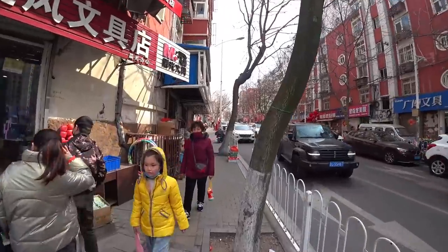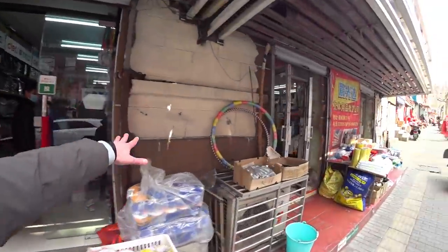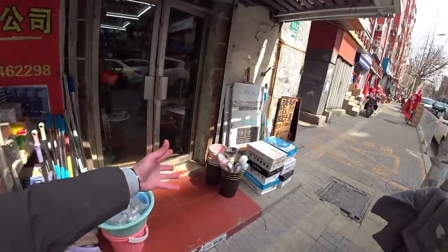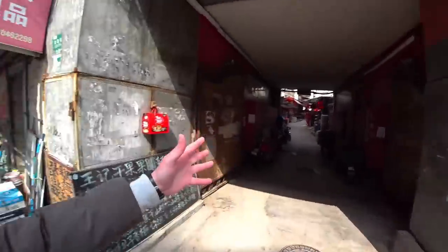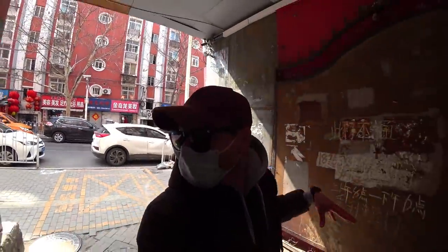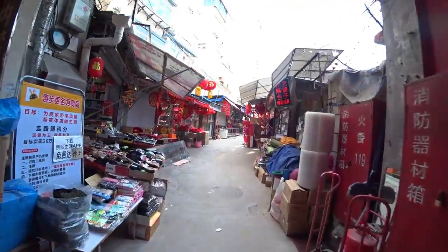This is in Qingdao, my friends, my city. Pretty cool. A lot of small shops on the side. Obviously, you can see we're approaching a market when you see all sorts of stuff outside, and a lot of activity and cars. Whoa, there we go. Now, this is what I was talking about, one of these hidden little market alley streets. And let's see what we can buy.